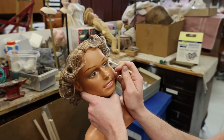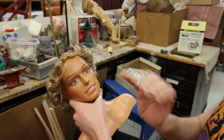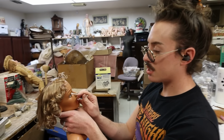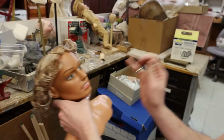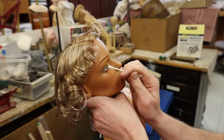So I've layered a couple of different colors now. If I were to take a really coarse brush, I would get rid of all of the layers that I just put down. So I'm tapping in a little bit of additional color with a Q-tip for depth, and to blend without lifting what I've applied. I want to create her big heavy brow bone, sculpt out the eye socket.